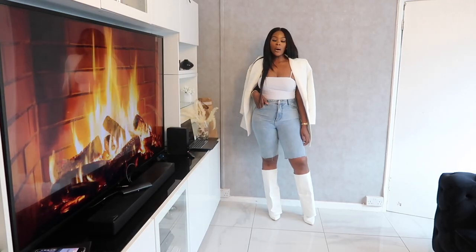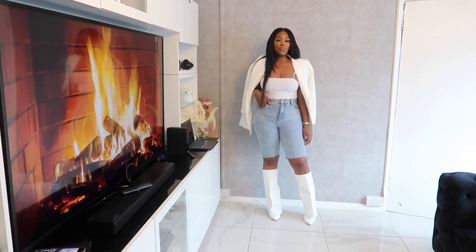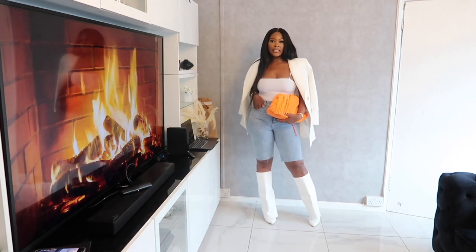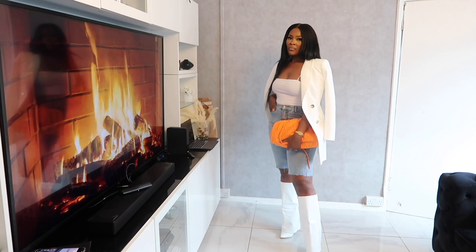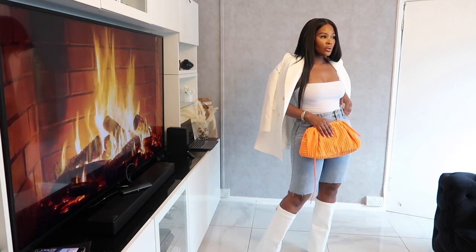And I got the blazer from Zara. This was from last year, but any white blazer will absolutely do with this outfit. If you want, mamas, be extra and throw in a little bit of color, and I decided to pair it up with this bag, also from Prettylittlething. The details on this bag are absolutely stunning. So gorgeous. And the bodysuit is also from Prettylittlething.